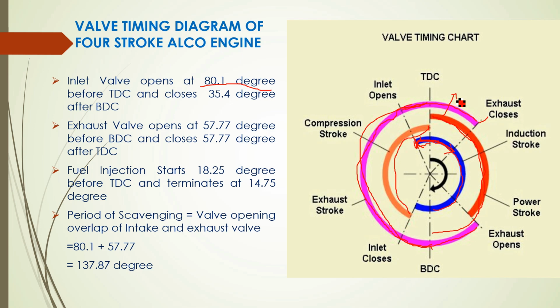So for scavenging and for removing the exhaust gases with the inlet air pressure, the inlet valve is purposefully opened before the exhaust valve is closed. So now, when the exhaust valve is closed and the piston continues to move downwards, this means that the intake stroke has started.